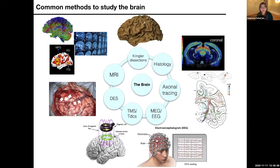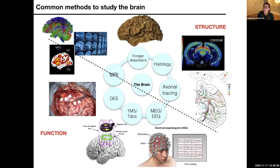And then there's MRI, and you have three examples here because MRI is a very versatile method that you can use, depending on which sequence you select, to study many, many things. Now, broadly speaking, you can separate them into two categories. One is to look at the function of the brain and one is to look at the structure of the brain. Now, you can see that I sliced through MRI because it's so versatile, you can actually do both.